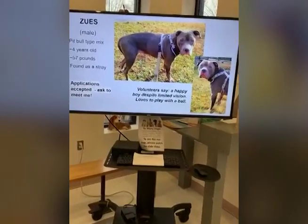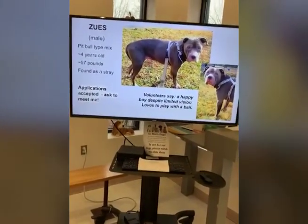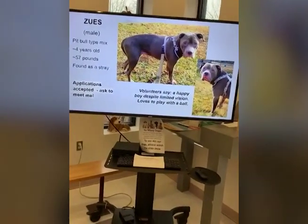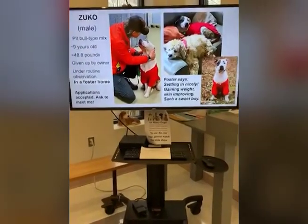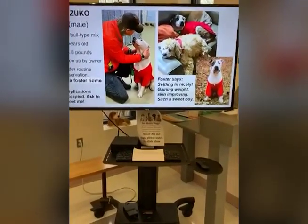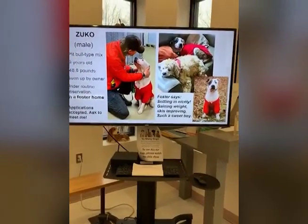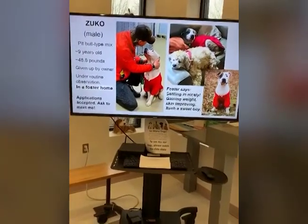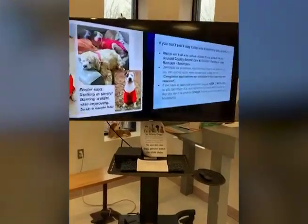This is Zeus. He's a happy boy despite his limited vision, and he loves to play with a ball. He is a pit bull type mix, about 4 years old, 57 pounds. Zuko, pit bull type mix, 9 years old, 48 pounds, given up by owner, under observation. He is in a foster home. Foster says he's settling in nicely. He's gaining weight, his skin is improving, and he's a very sweet boy.